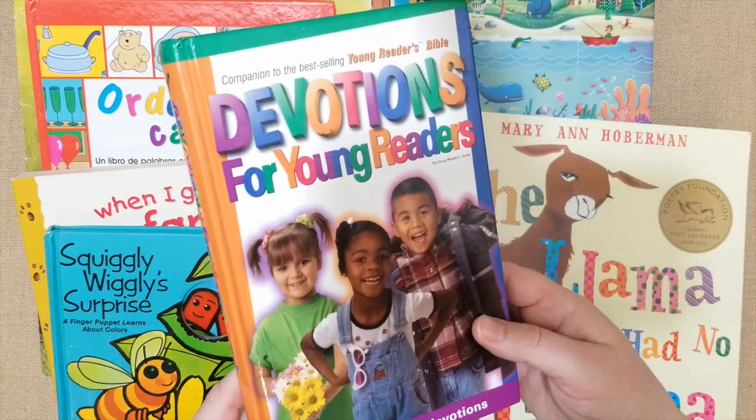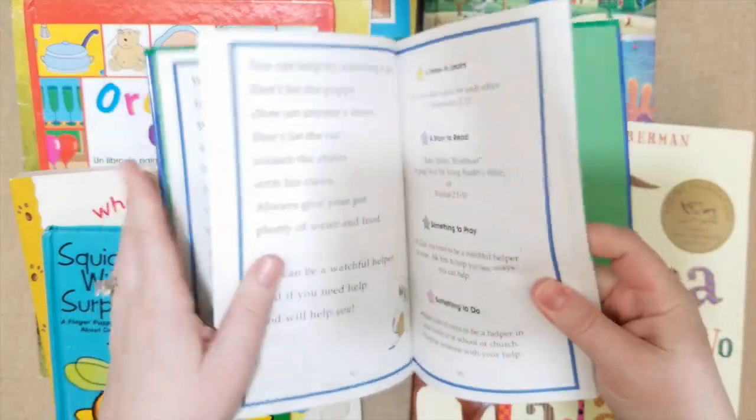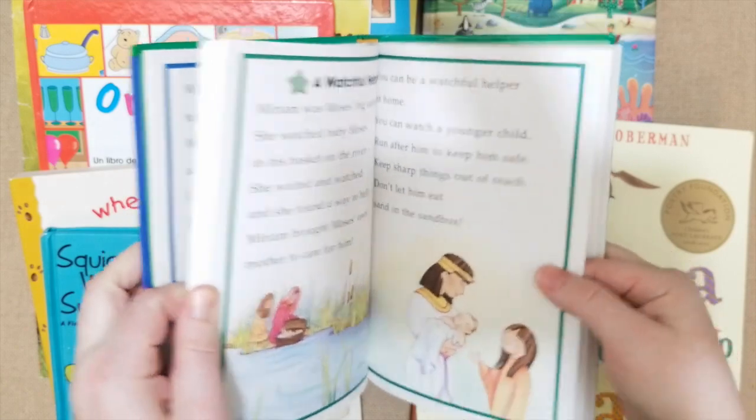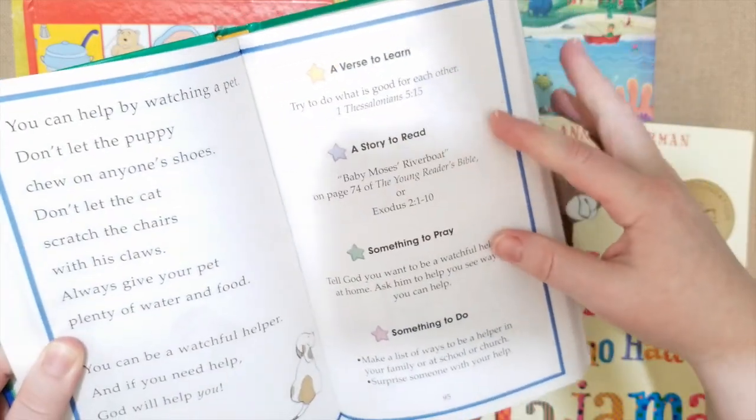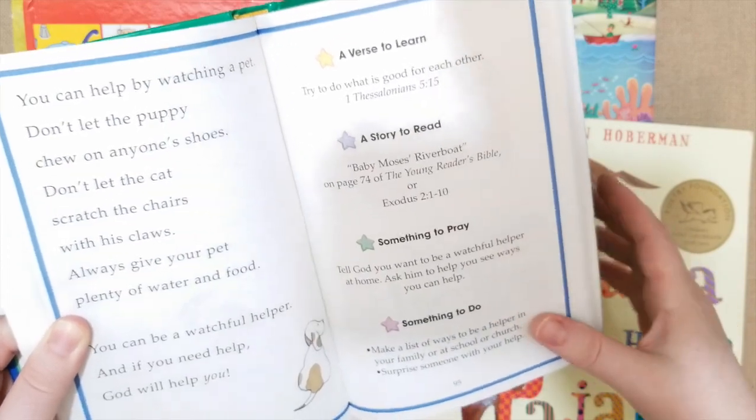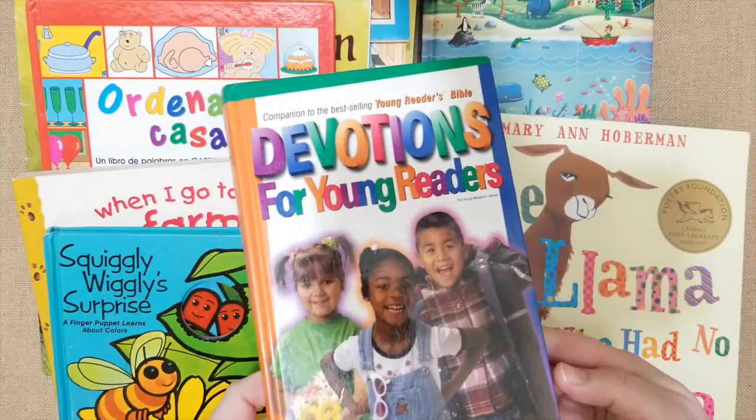Really loving the devotions for the young readers, and I'll open it up for you. It's very small. It's more for someone that's reading themselves, and then they have a verse to learn, the story to read, and something to pray, and something to do. So I really like that one.